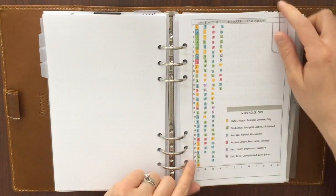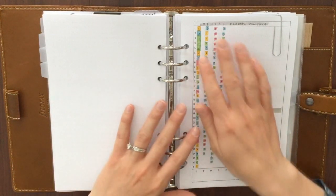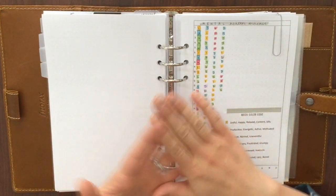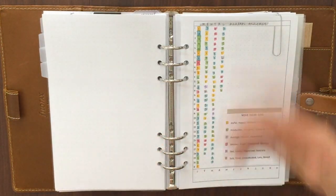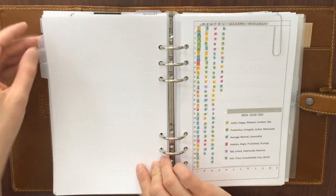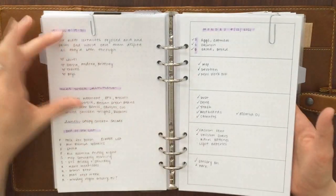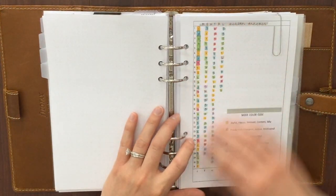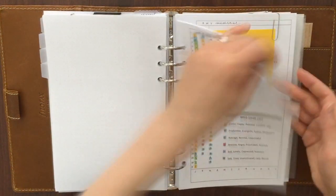So definitely recommend trying to do some practices, whatever will be helpful for you to help your mental health, whether that's journaling, doing some sort of faith devotional, a mental health tracker, a gratitude tracker. I do several of those other things on my daily pages, which I'll show you, right on the back of my daily pages, like my devotional and my gratitude and things like that. But I've also been doing this mental health tracker, and I found it really helpful.